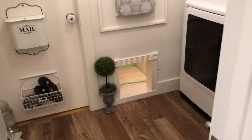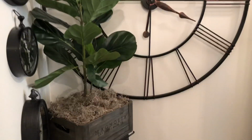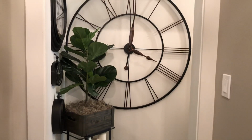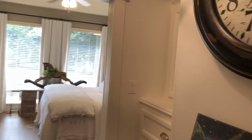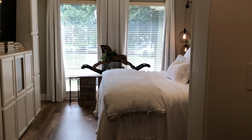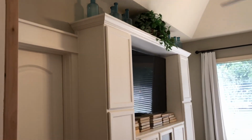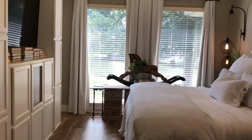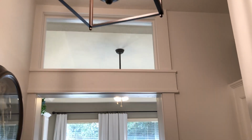My dog's potty pen. And then this is the hallway that leads to our bedroom. The apothecary. And I'm going to be doing a video on that because I did find the baskets to go inside there. My husband did add this recently, my transom window. Just love that.